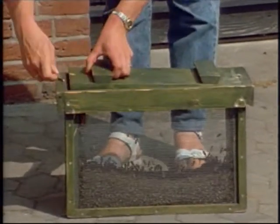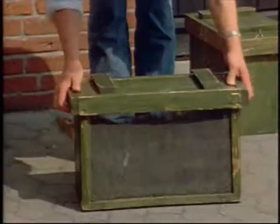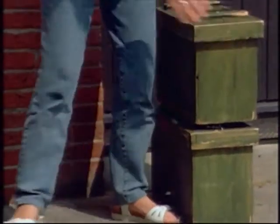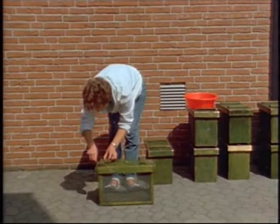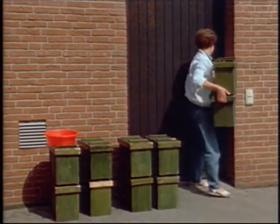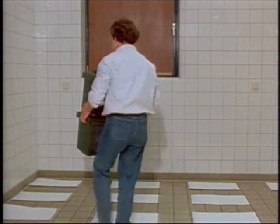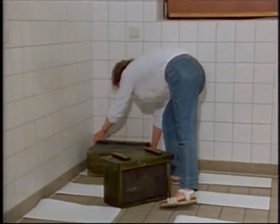After again thumping the swarm box firmly on the ground, the queen cage is suspended by wire among the bees. For the next 24 hours, the swarm boxes are taken to a cool room where they are put down on sheets of white paper for a simple assessment of the extent of varroa infestation.